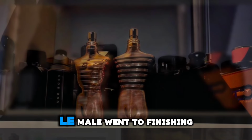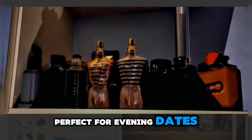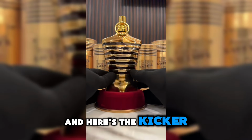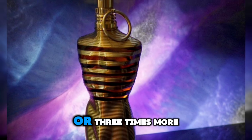It's like the original Le Male went to finishing school and came back wearing a tuxedo. This is a fall and winter beast, perfect for evening dates or anytime you want to smell like $1,000,000 without spending it. And here's the kicker, it smells shockingly similar to some of those expensive, tonka-heavy niche fragrances that cost 2 or 3 times more.